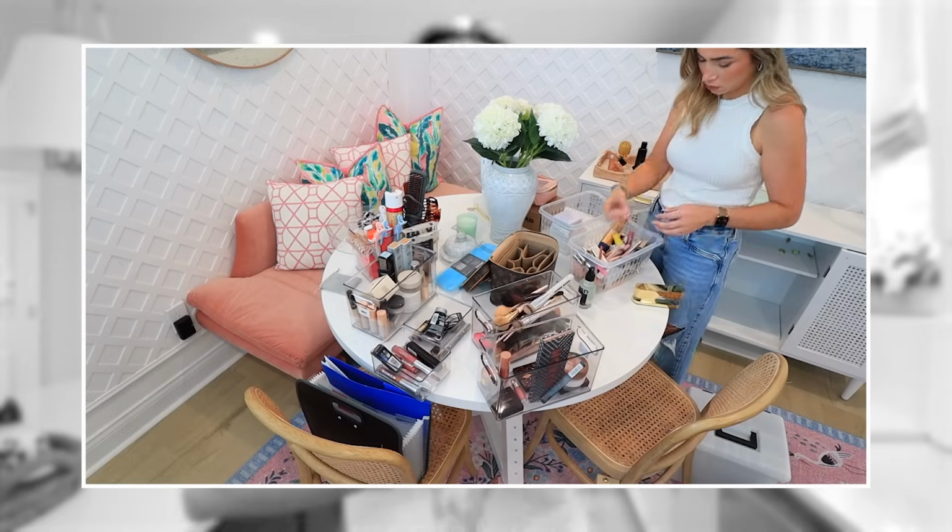I'm gonna make it as attainable as possible today because a lot of you guys are overwhelmed by the thought of decluttering. You think it has to be this massive project that takes all weekend, and you absolutely do not have to think about it that way.